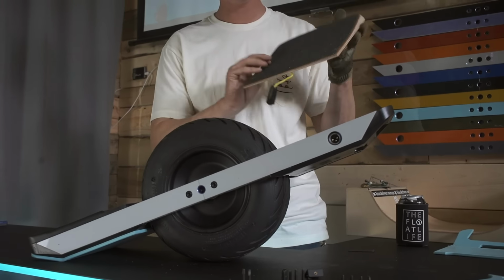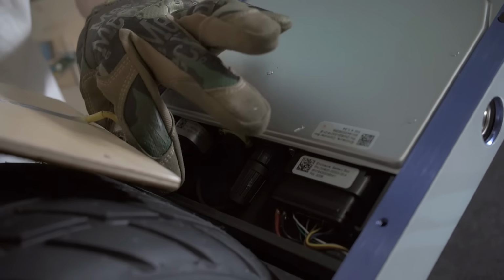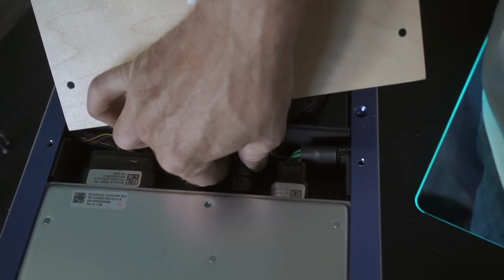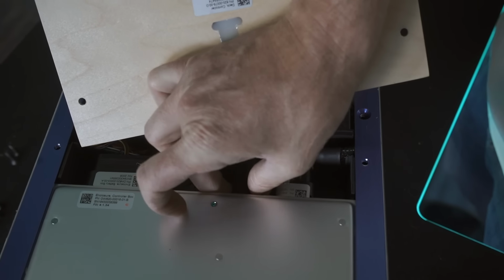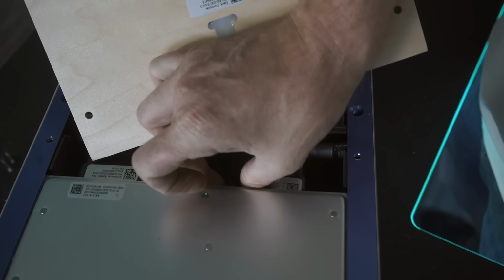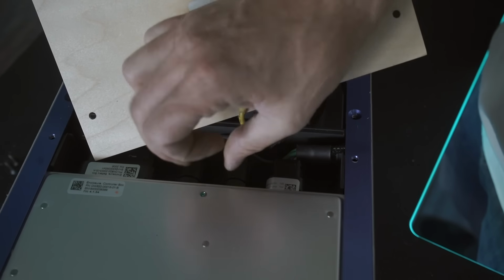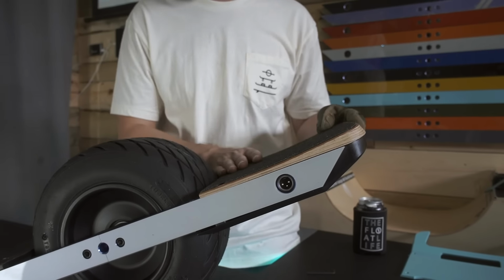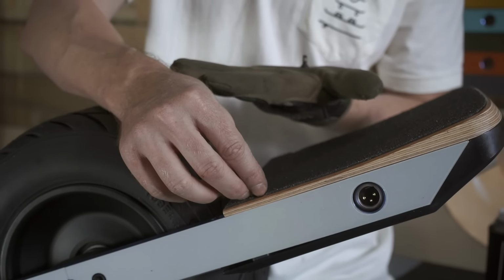Front foot pad time. Flip that board back over, and you'll actually want to tuck the barrel plug underneath the other cable and plug it in. You may have to jiggle it around a little bit in order to find the correct fit, but it slides in pretty nice. Same as the other barrel plug. Plug it in, twist it, push it in further, twist it until it locks. Lay it down and install the top 2 screws into your foot pad.